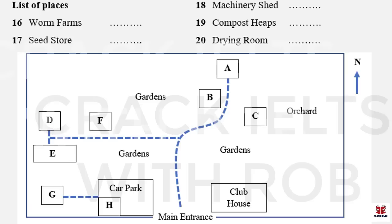Okay, now I'll just point out a few places of interest around the gardens. So can you all look at your maps, please? Okay, so we're now standing at the main entrance to the gardens, outside the clubhouse. So you might be interested in our worm farms. This is where we make fertilizer. To get there, from the main entrance, head north. You'll pass gardens on either side of the path. Just before the path curves round to the right, there's a turning on the left. Go down there and the worm farms are inside the first building you come to.